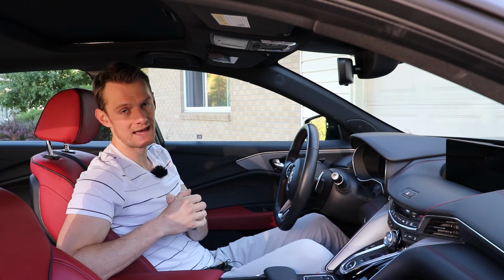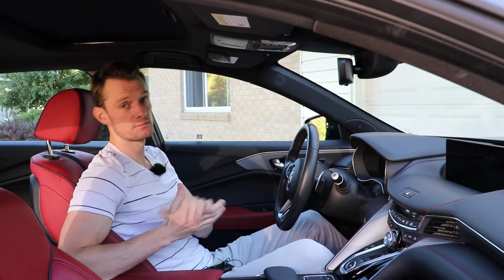Let's try and throw a bike in the back and see how usable this sedan is. When it comes to fitting a bike in a sedan, it's almost always a front wheel off endeavor. The TLX is hiding a surprise though.